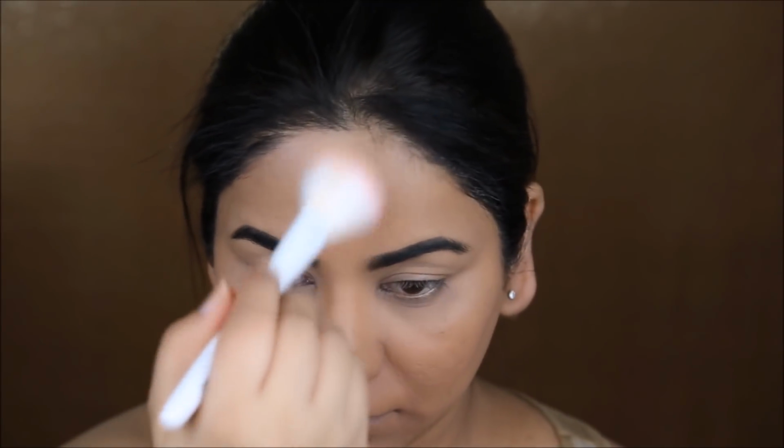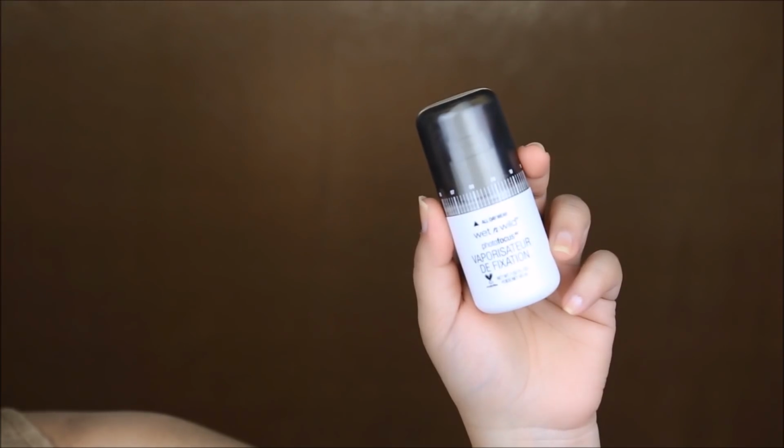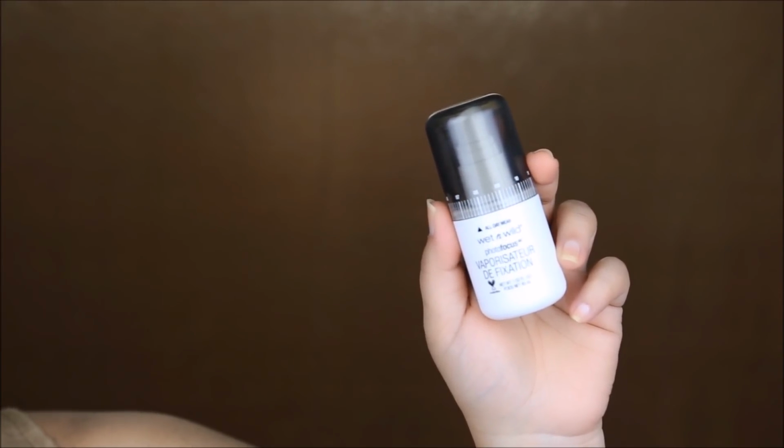To set and seal my face just so the makeup doesn't budge from its place, I'm using a setting spray from Wet n Wild. You can use any setting spray that you want.